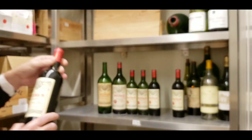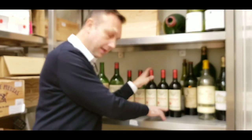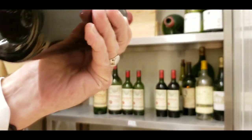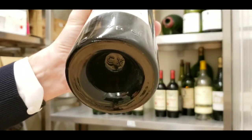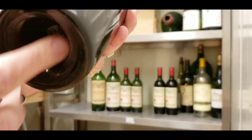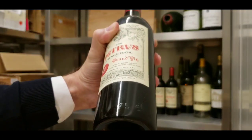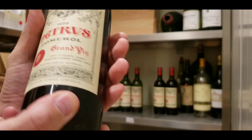And so this, no problem, this is a genuine bottle. So two 1959 bottles, genuine. And let's take this 1958. It's 1958, the same as the 1959 that we just saw, with the CX mark at the bottom. So there is no problem with that. Genuine bottles of 1958 Petrus.